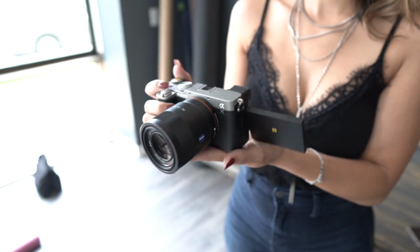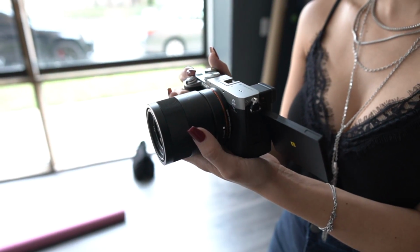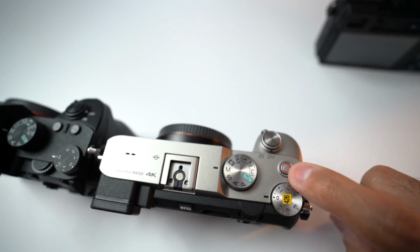I'm gonna be taking some pictures with the A7C. I'm gonna give you guys a photographer's perspective on this camera because it's not really geared toward photographers. I mean, it lost all the custom buttons. It replaced it with a record button. Let's see what it's like in the real world.